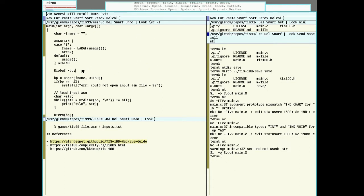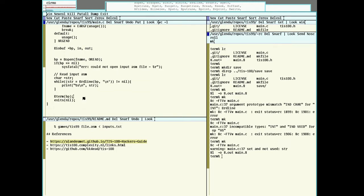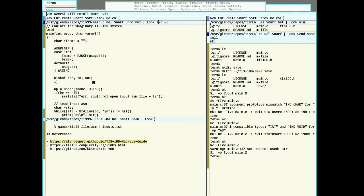Though we do... I would like to set up... We have biobuff in and out, and then I'll do, and we'll read these as standard input and standard output. We don't need the standard input one right now, but we'll keep it around.